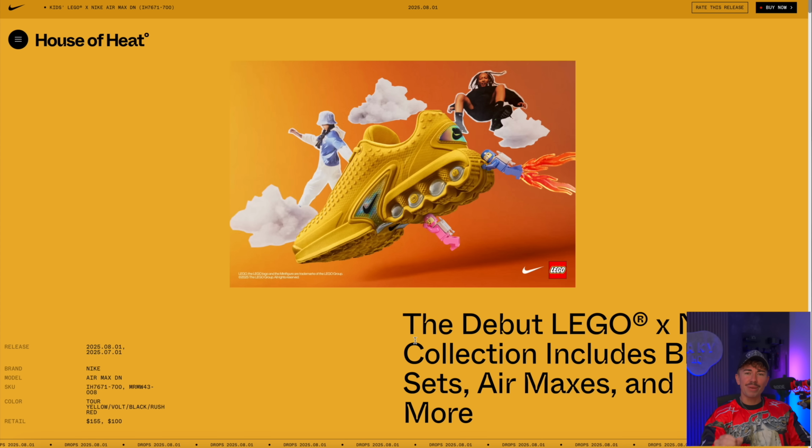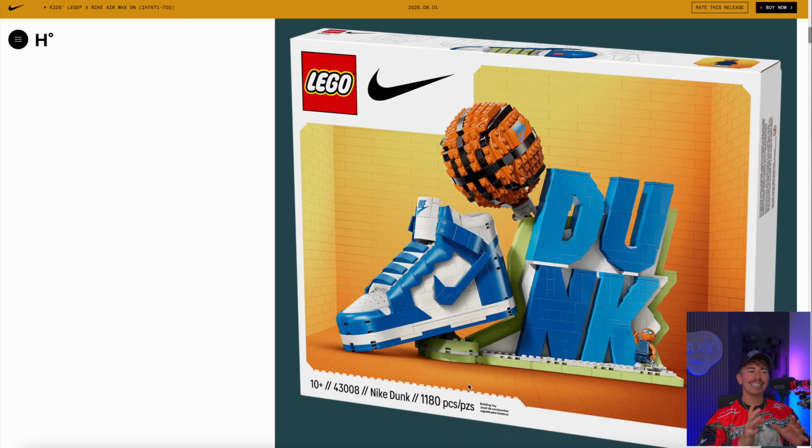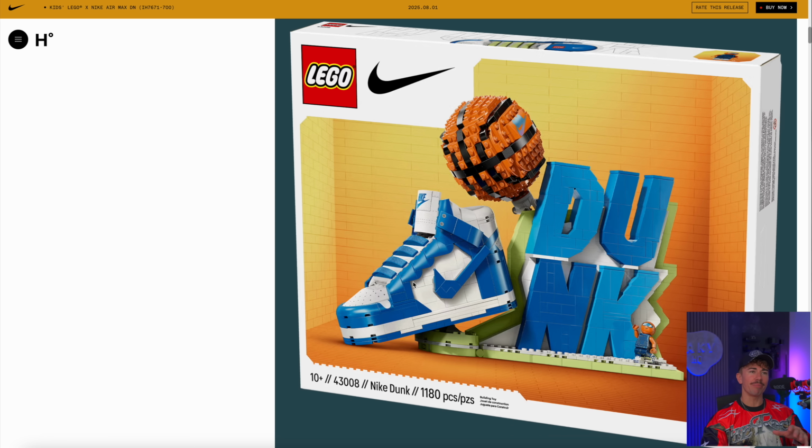Right, let's talk about Lego and Nike for a minute, because earlier this week, we just got a pretty big announcement. To recap, for anybody who's out of the loop, this is what they most recently dropped. It's a Nike Dunk Lego set, 1,180 pieces. You've got a Nike Dunk High, you've got a basketball, and an entire display. You've even got a little Lego guy over here with a basketball head.